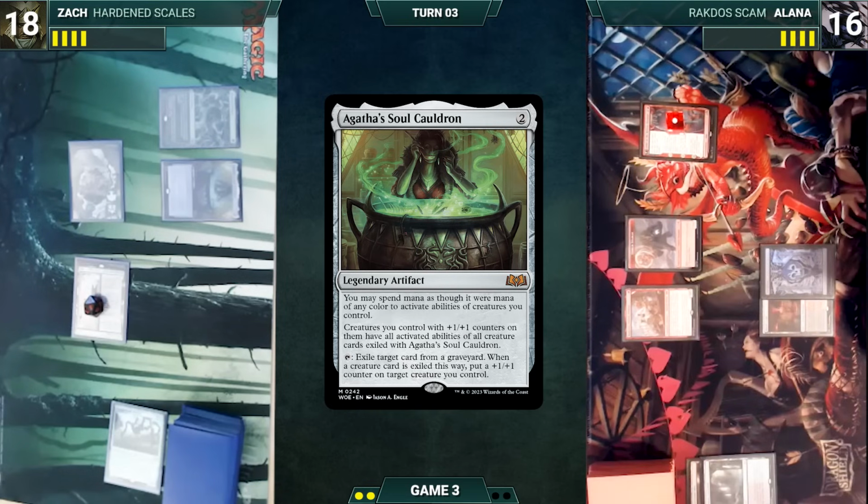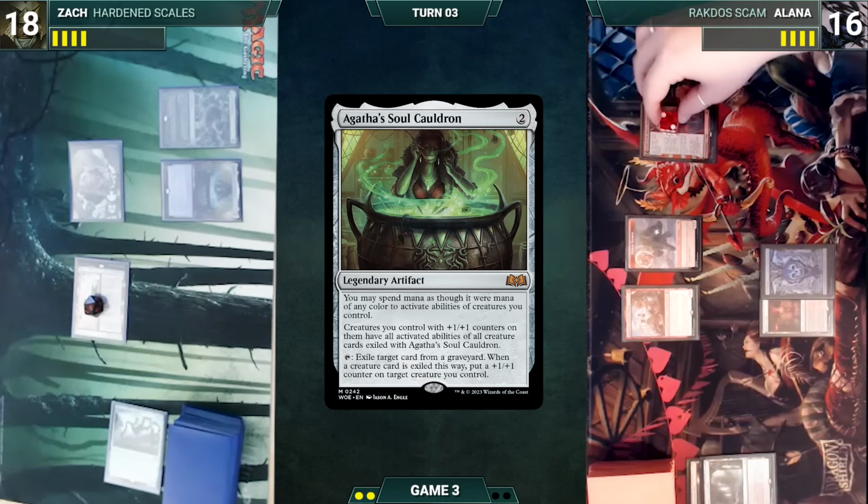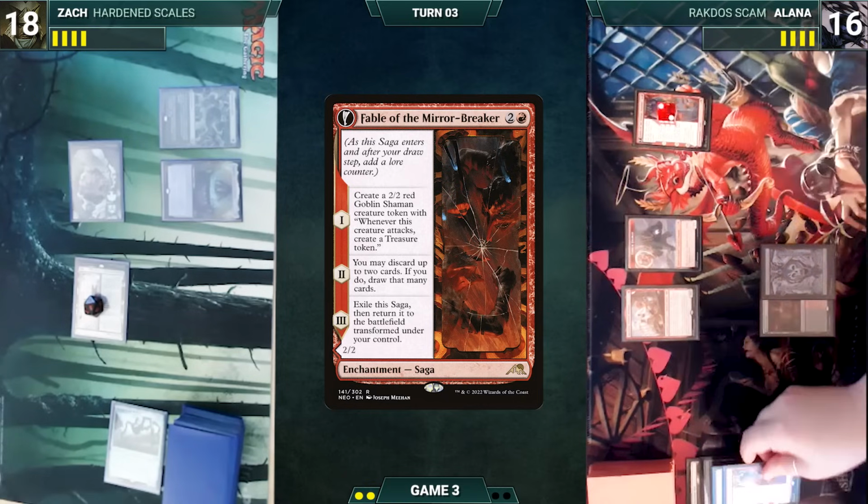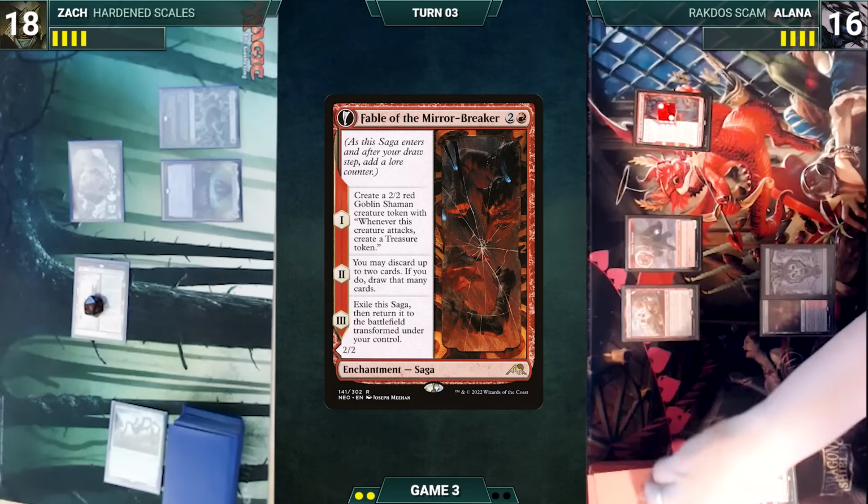We'll draw for turn. Interesting. We'll get a counter here. I mean, discarding anything. That's annoying. Why would you play that? That's so annoying. Yeah, I'm gonna discard Fury and Fable and draw 2.